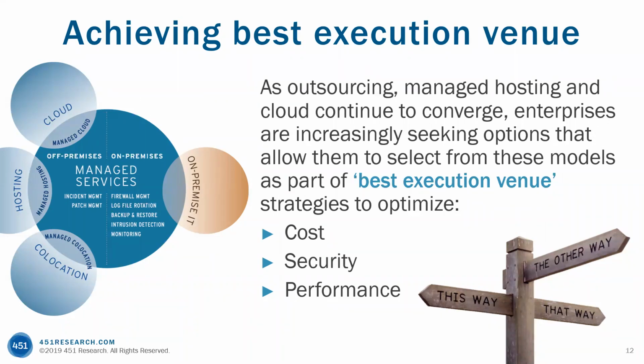That's really where the service providers are trying to organize themselves to be able to catch, if you like, those apps and workloads as they land. From the end user point of view, as the worlds of managed services and cloud and hosting converge, their options are growing exponentially.